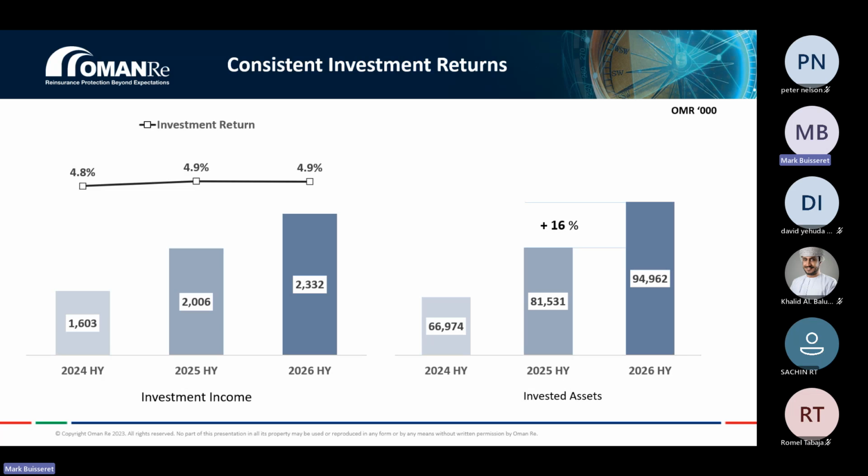We've seen continued strong investment returns. This is based on our prudent investment strategy, driven by our risk profile, and it consists mainly of fixed income bonds and term deposits. The invested assets have increased by 16%, with the same increase seen on the investment income, with stable investment returns of around 4.9%. This is annualized.